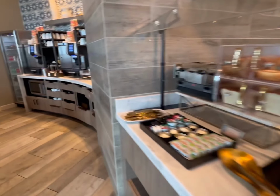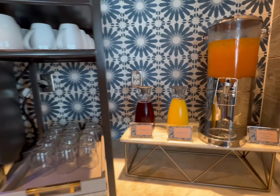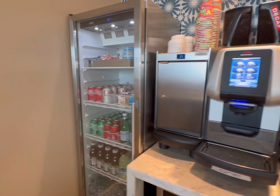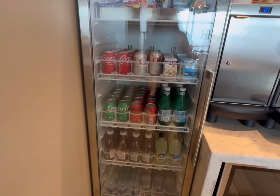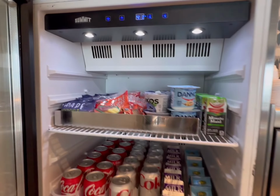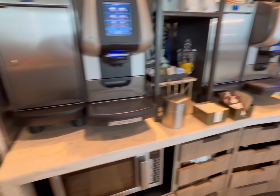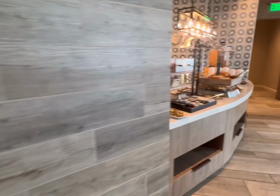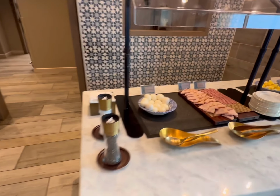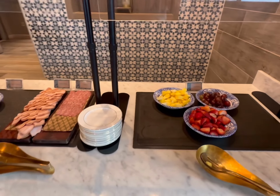Of course, over here we have our coffees. You can make your own juice, coffee, and then of course this is still available. Looks like they've put some yogurt in here. Very nice. There's one more station over here. Like we have hard-boiled eggs, smoked turkey and salami, and some fruit. So yeah, this is a nice spread.